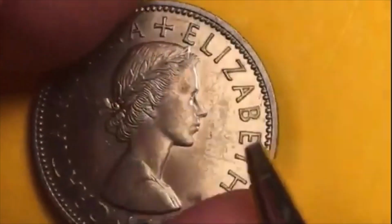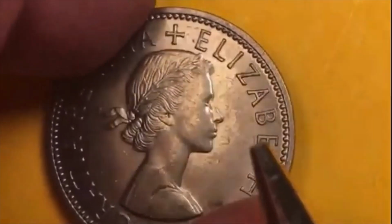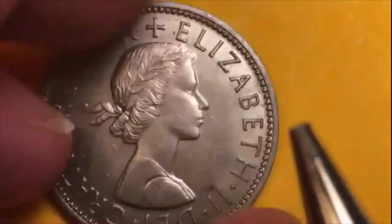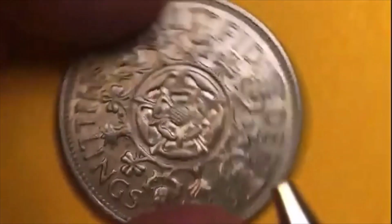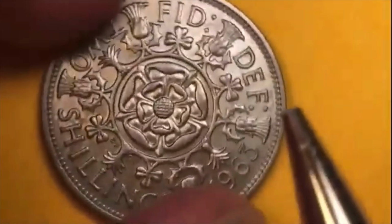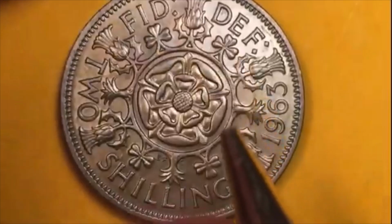We see a little bit of coloring here, but you know what this is from? This is actually from the packaging. These were put in a plastic packaging that sometimes gets on the coins. If we look at the edge, we see that it is a reeded rim, and then we go to the back, we see this is, of course, 1963, Fid Def, or Defender of the Faith.